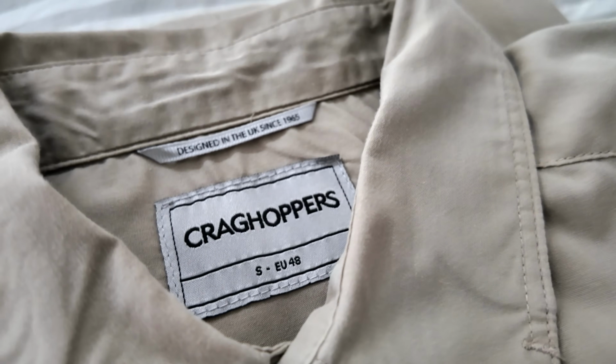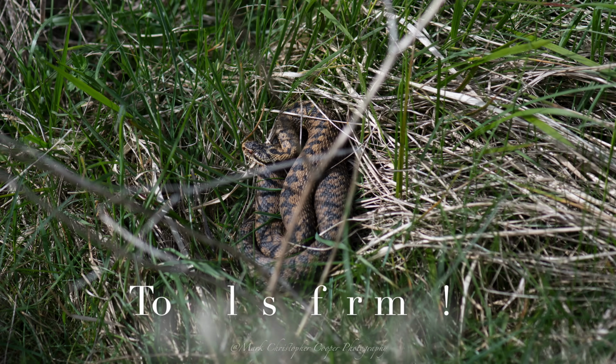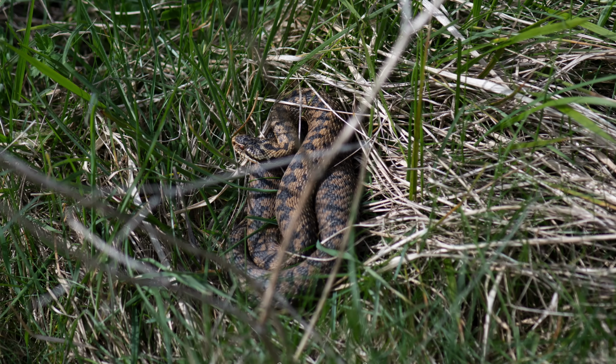mosquito, ideally repellent gear. The other thing to watch out for around Martin Down is our only venomous snake, the adder. I must admit, it's the only time I've been photographing a butterfly and I've been standing right next door to an adder. Absolutely incredible here at Martin Down. So bear that in mind.